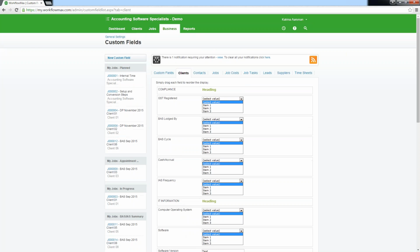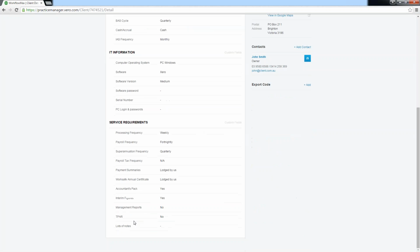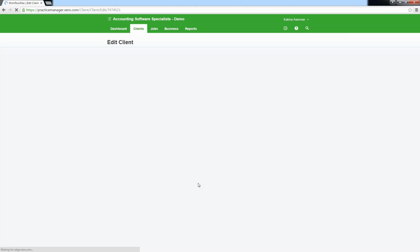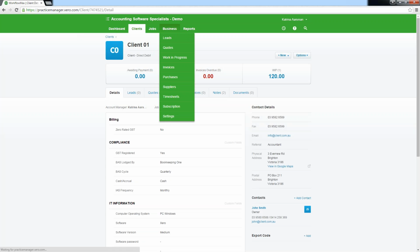Alright, so then when you get into a client, you can see that multi-level is lots of notes, and then you have an opportunity to edit it and it's under that one. So that's how you get one of those type of boxes in there. You just save that.